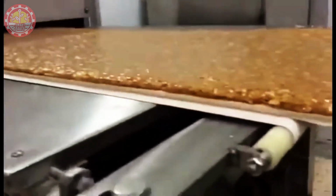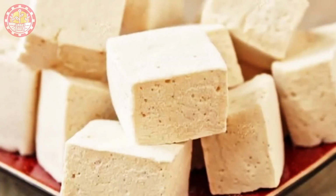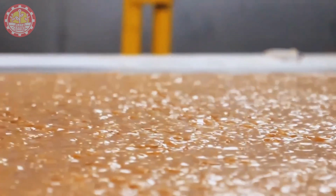The workers make it look so easy, but it takes skill to line it all up. Nougat flat, caramel gooey, peanuts crunchy, all pressed together without falling apart. Could you stack it that fast without sneaking a piece? I'd probably eat half of it.